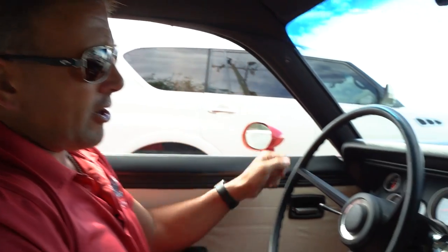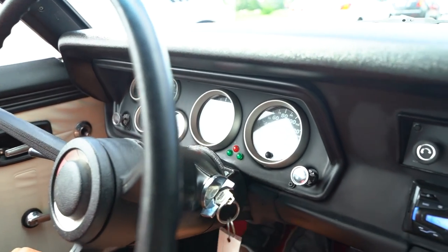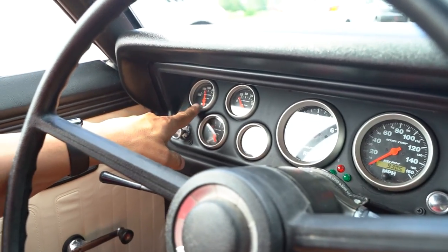Drop it in first. We're at a traffic light. See the RPM there? See how it's holding nice and steady for us? See your temp? It's not even at 180 yet.